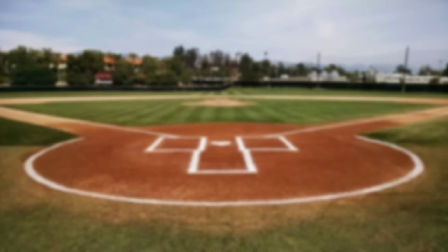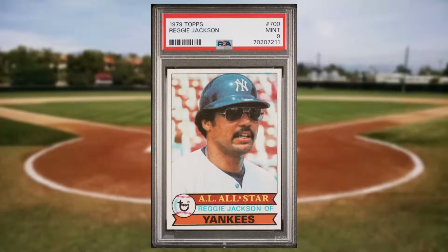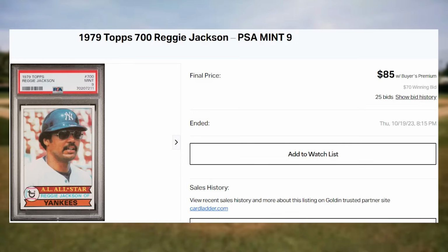Up next at number 25 is this 1979 Topps Reggie Jackson card number 700. This was a PSA 9 that received 25 bids, and it also sold for $85. This card is a pop of 593 in a PSA 9, compared to a population of 101 in a PSA 10.